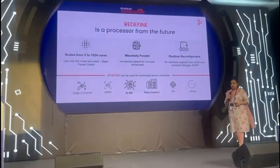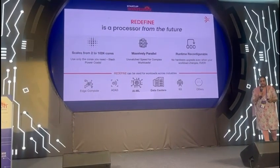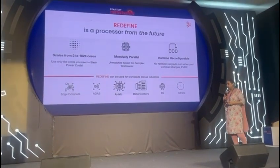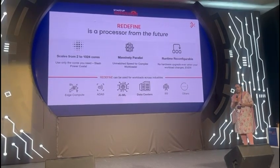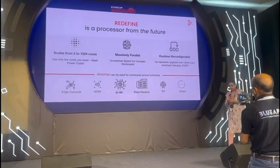As I said, Redefine is a scalable, massively parallel processor, and theoretically we can address all the segments in the market, but we don't want to run thin. And so our beachhead markets are data centers and AI ML workloads. That's where our current focus is.